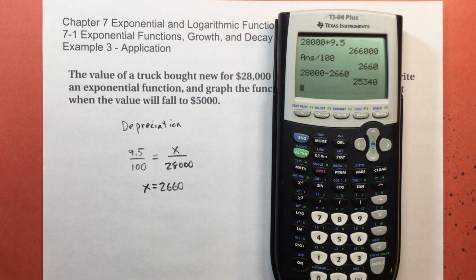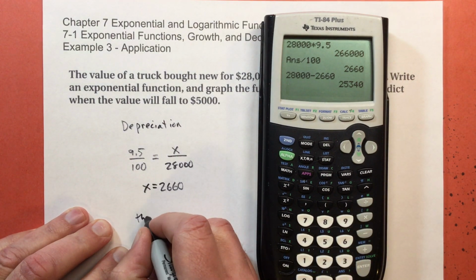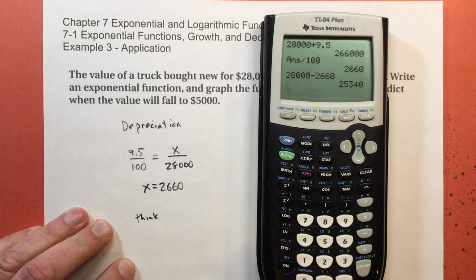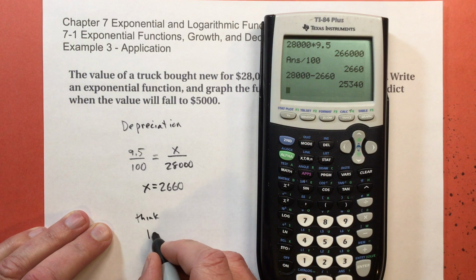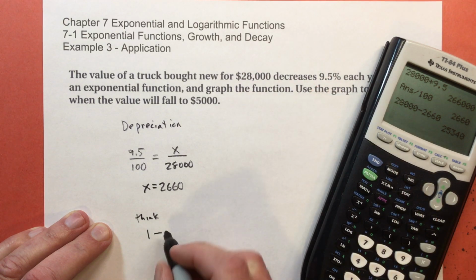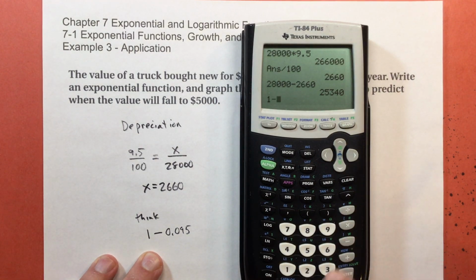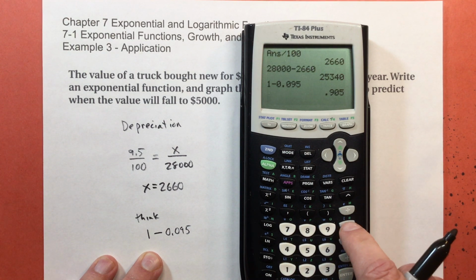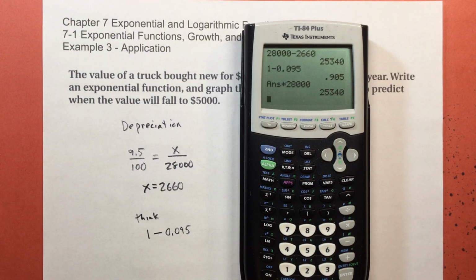Instead of doing that as two separate steps, we actually want to do it as one step. So if I think about this, the full value of the truck is 100%. 100% is one whole. And if I subtract 9.5%, but I have to write it as a decimal, 0.095, 1 subtract 0.095 is going to be 0.905. And if I multiply that by my 28,000, and remember, I'm looking for 25,340, I'm able to do it all in one step if I just do the subtraction part first.